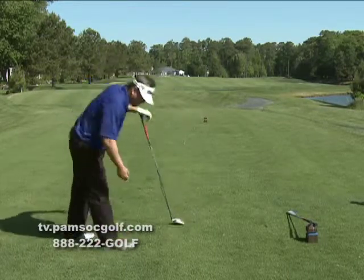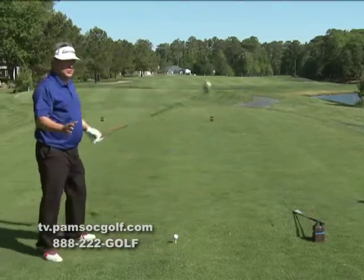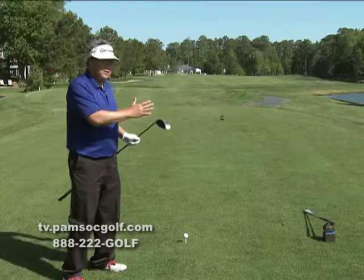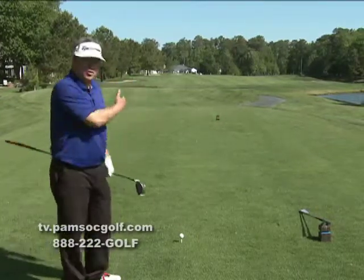First, what I like to do is explain that when you tee up, especially on the tee boxes, a lot of the tee boxes will force you to aim left or right depending on how they're set up, even though they may not be straight down the fairway.